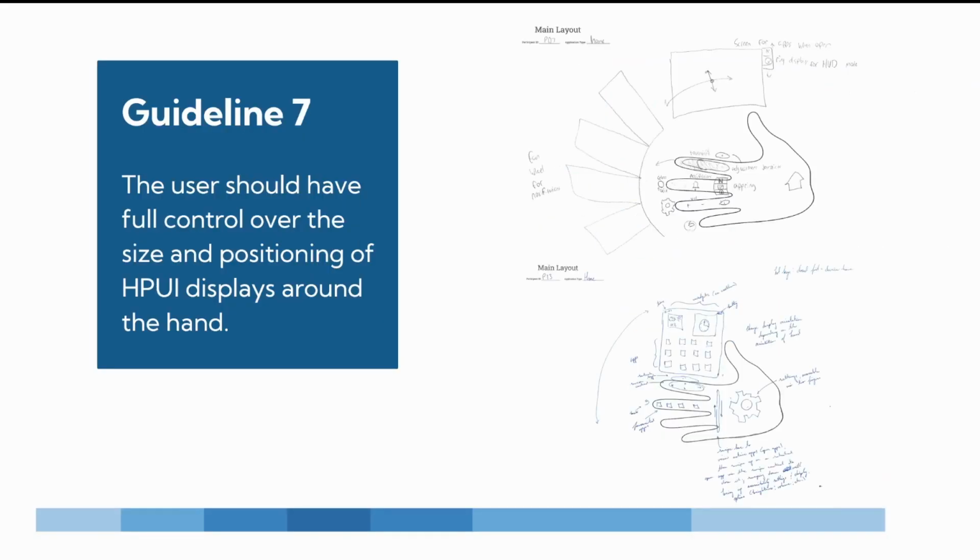Finally, we have Guideline 7. The user should have full control over the size and positioning of HPUI displays around the hand. We didn't have this in our initial set of guidelines originally, but it was born of participant feedback and designs. Multiple participants expressed a desire to customize placements to better fit their comfort. Some participants prefer holding the hand vertically as opposed to horizontally, and similarly, some prefer having the displayed elements around different sides of the hand itself. So having predefined positions would not be ideal.